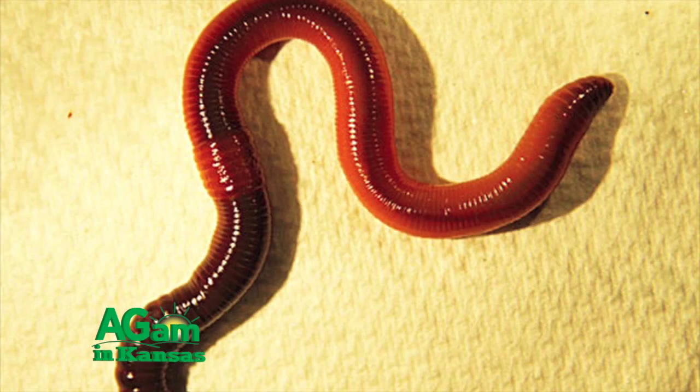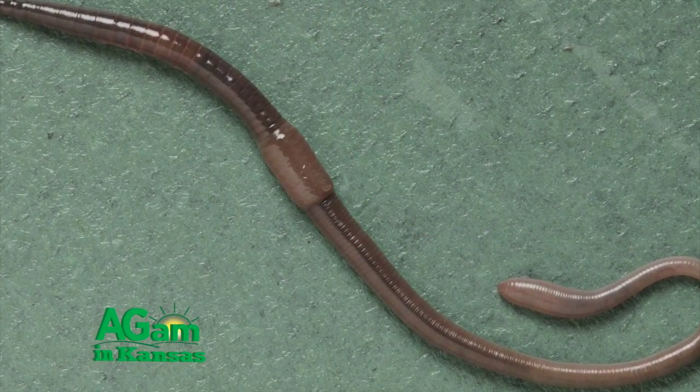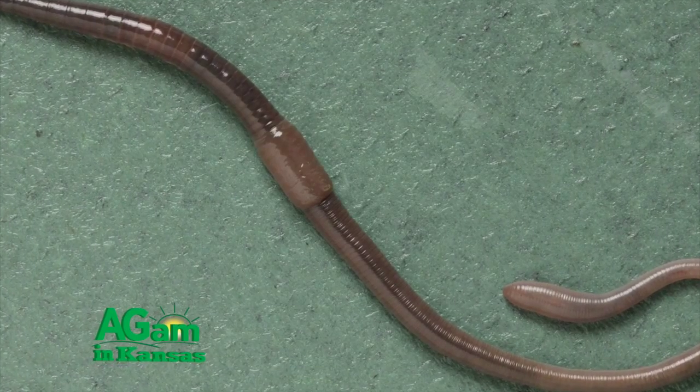And the final group is our anecic earthworms. The classic example of an anecic earthworm would be the night crawler, or in technical terms, Lumbricus terrestris. Okay, I'll pass on that one. And this earthworm forms a permanent or semi-permanent burrow. It's the one that will come to the surface and actually tear apart pieces of plant leaves and pull them back down into their burrow.